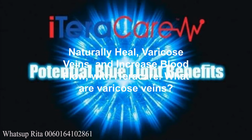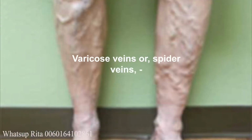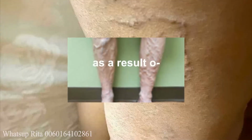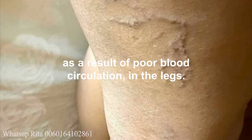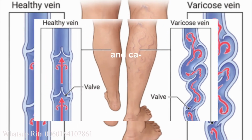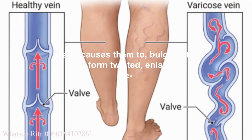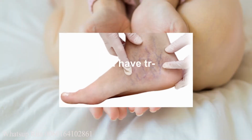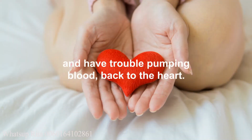What are varicose veins? Varicose veins, or spider veins, are abnormally dilated veins as a result of poor blood circulation in the legs. When blood is not flowing properly in the body, it pools up in the veins and causes them to bulge out and form twisted, enlarged vessels called varicose veins. If not treated, the valves in the vein could get damaged and have trouble pumping blood back to the heart.